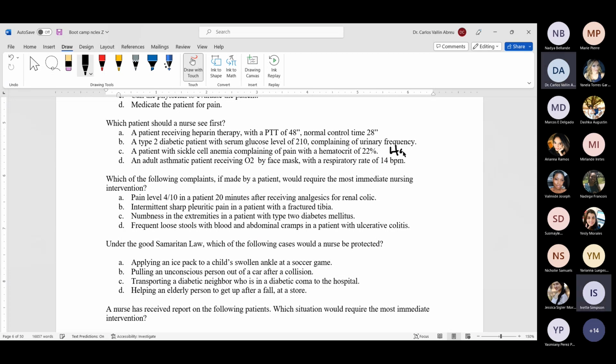Hemoglobin, 7. Okay, 3 times 7 is 21, so it's a little more than that, like 7.3. An adult asthmatic client receiving oxygen by face mask with a respiratory rate of 14. So obviously, respiratory rate 14 is okay. We rule out this one.